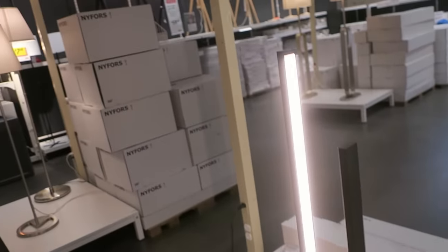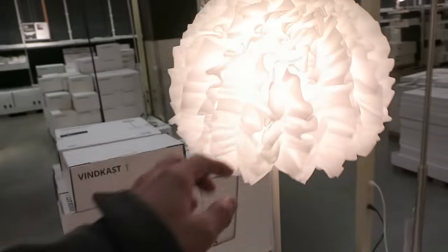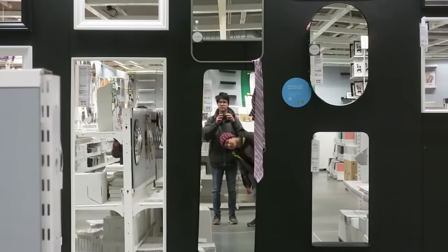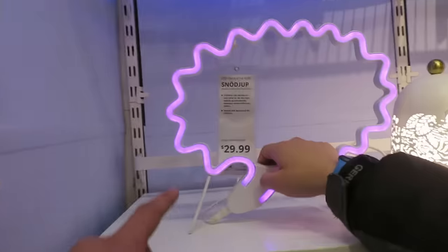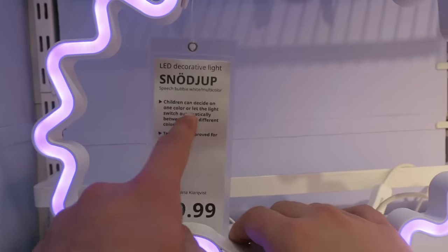Yeah, I don't like this. It's very abrasive. This crinkly one is nice. Oh, I've always loved it because they're so fun. Oh, that's very cool. It's like a thought bubble. Okay, why is it children who decide the color? Why can't adults decide the color? For children.